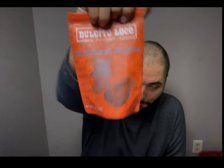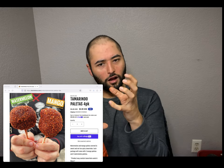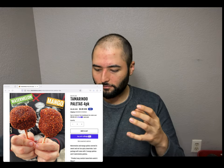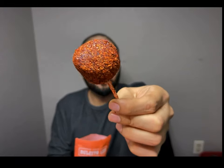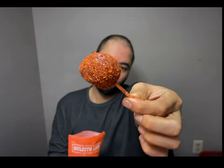Tamarindo paletas. This one I'm not gonna try on camera right now. It's like those mango yellow paletas covered in, I don't know, I'll show you. It's just a big paleta covered in tamarindo. So good. It's not so good, actually.